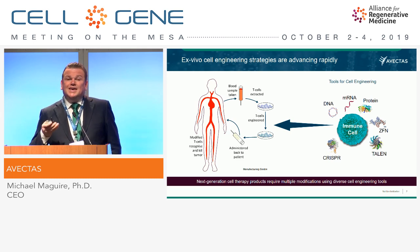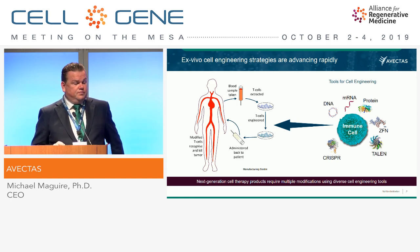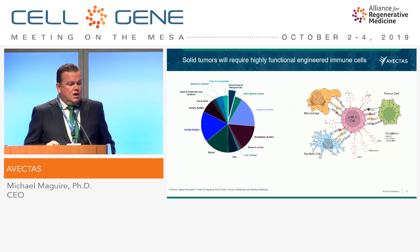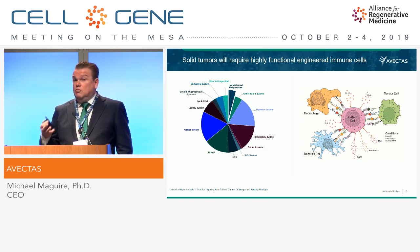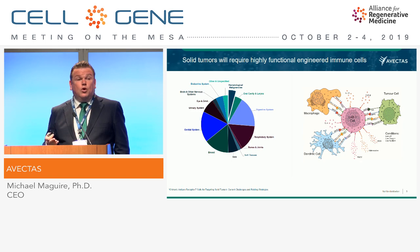This addresses two key factors that the industry has to address. One of those is allogenicity, whereas the approvals to date are autologous. Allogeneic needs to be embraced to address cost and complexity. And the second one is solid mass tumours. So we can see in this pie chart that although the product approvals to date are wonderful, they're in the blood malignancies, and we can see the slice of that pie is small relative to the overall tumour burden. And to address these solid mass tumours is going to require sophisticated approaches.